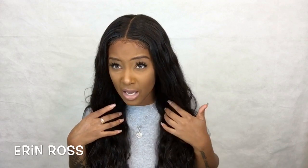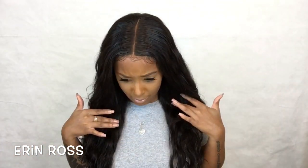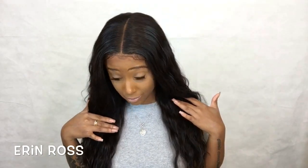But do y'all see this? The closure is very full. I haven't had no problems with the closure. And can we look at the part just one more time? Do y'all see the part? I can't get over it. The part ain't this small. The closure ain't balding. The closure ain't too little. Most closures are like this long.